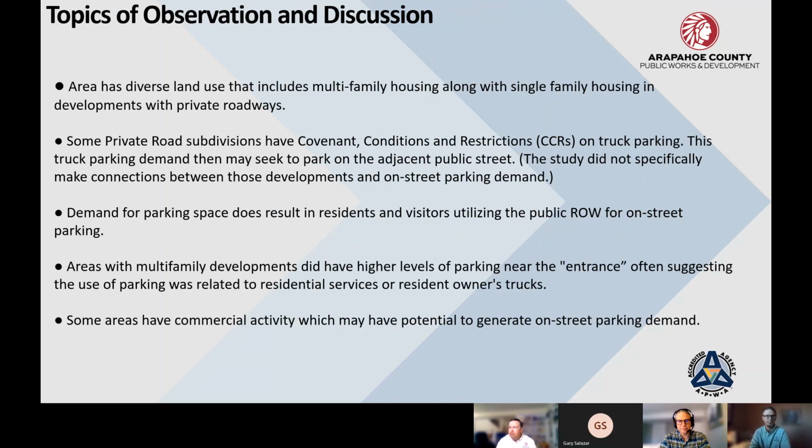The area does have a diverse land use that includes multi-family housing along with single-family housing and developments with private roadways. Some private road subdivisions have covenants, conditions, and restrictions. And I will transfer the slides over to planning to talk about more of their associated roles.